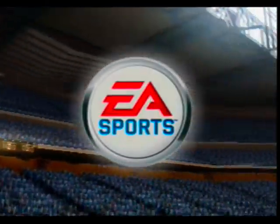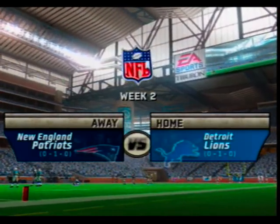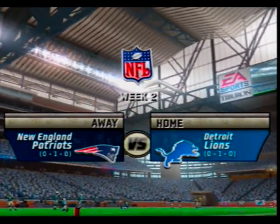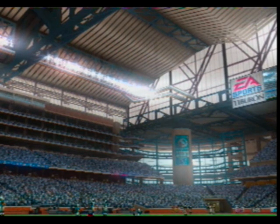Our broadcast comes to you today from inside Ford Field in downtown Detroit. Well, the first week is in the books. Thanks for being here again today in week two, and we're just about ready to get this game started as the Patriots get set to take on the Lions. They're lined up for the kickoff, so let's get this game started.